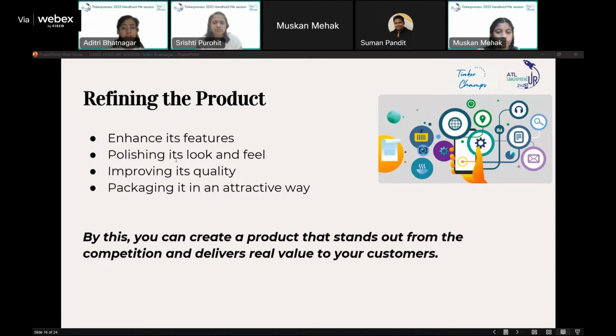Packaging the product in an attractive way can involve designing eye-catching graphics, creating compelling marketing materials, or using innovative packaging materials to make the product stand out on the shelves if it is a real one.